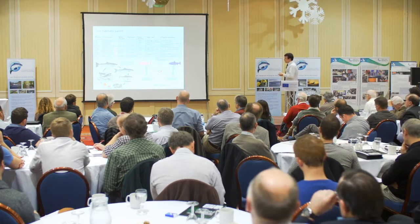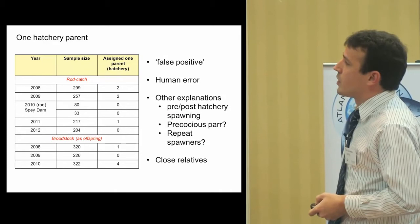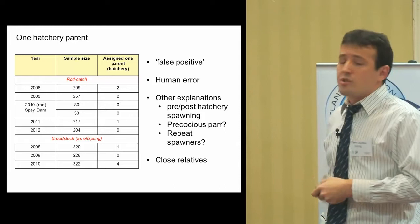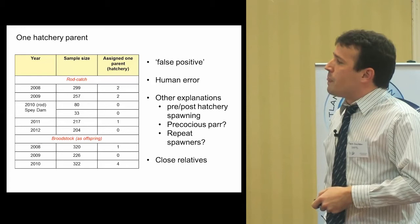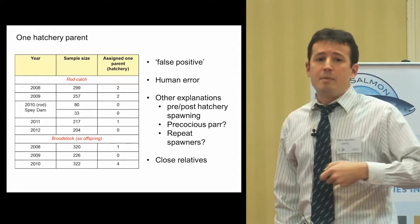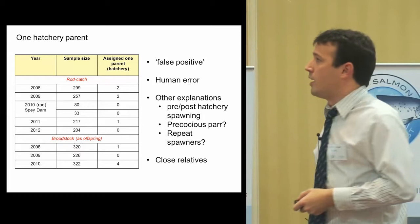So that's just the overview of those one-parent cases. I've mentioned a bit of this already: other potential explanations. The other thing is, even if it's none of these, there is going to be an inherent small error rate. You can see that in other studies of a similar nature in other species, and it's well within those ranges. Sometimes an individual could be identified as a mother or father if they are a close relative and the true mother or father hasn't been sampled. For instance, maybe rather than it being the father, it's the uncle of the offspring, and it's possible for those close relationships to compete for actual parentage assignments.